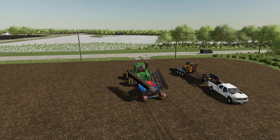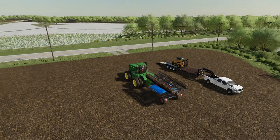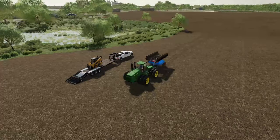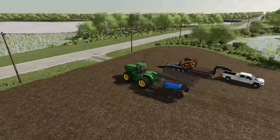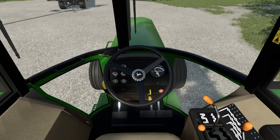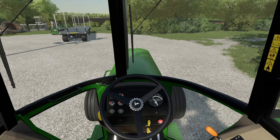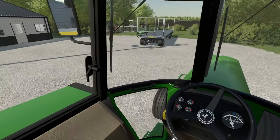And there we have it. Field number one. Done. Okay, so we are all filled up here. There we go. Sparks up every time.